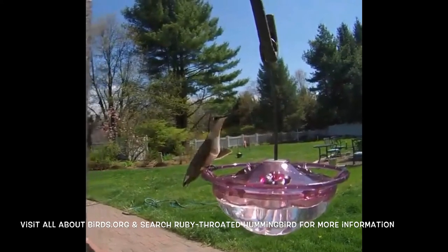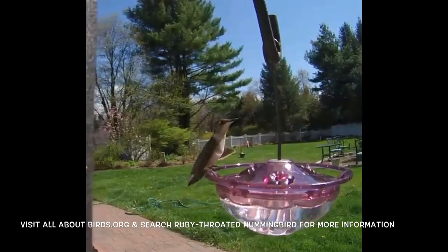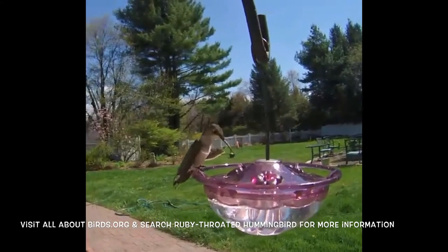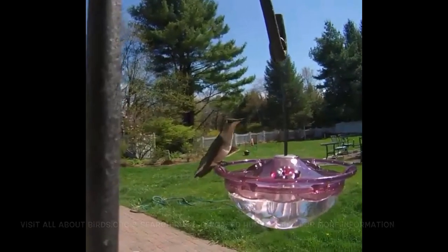It's important to keep this fresh and your feeder clean. Select a feeder that is easy to clean and only holds the amount you need. Keeping it out of direct sun will help keep it fresher longer.